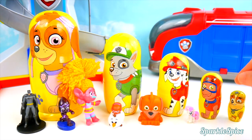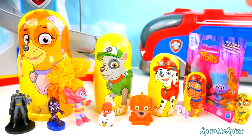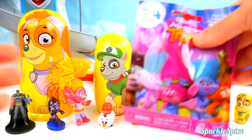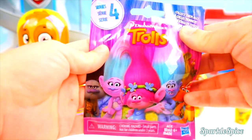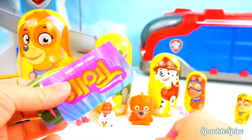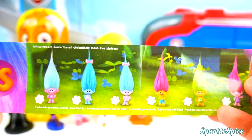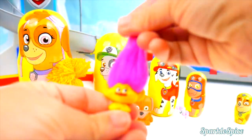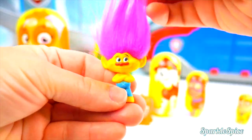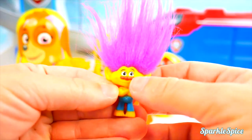Oh, I think Rubble might be feeling kind of bad and left out because he didn't get to give us one of the surprises. Whoa! There you go, Rubble. You did have a surprise for us. Rubble had a Series 4 troll blind bag. Here's some trolls you can collect. Here's our troll! Look at this long pink hair, and he's yellow, and has these blue pants and a little red nose.